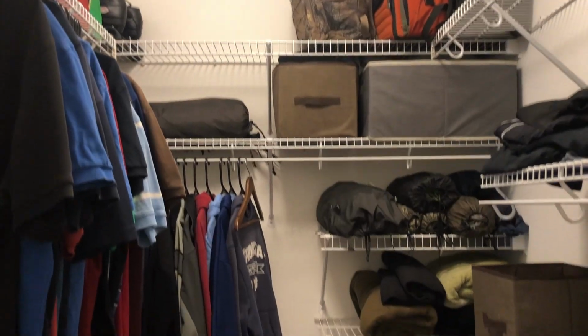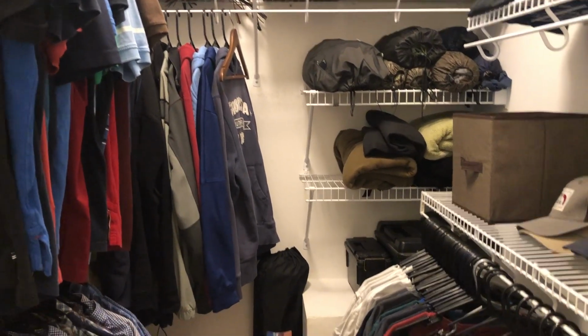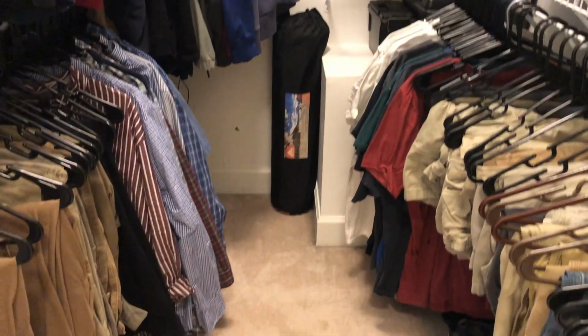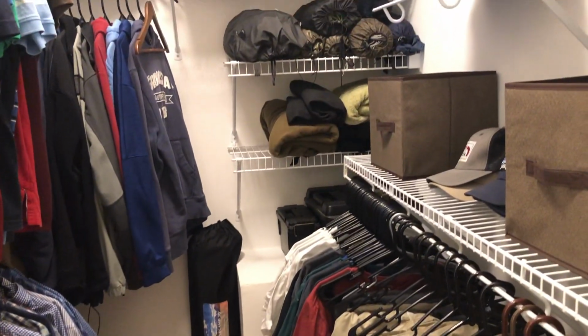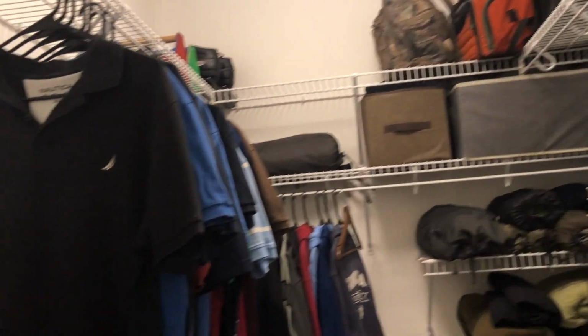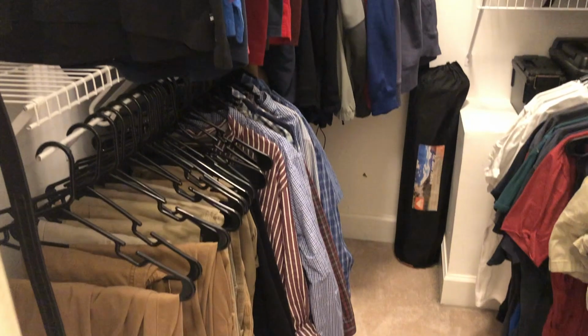All right, y'all, I am done with this closet. It did not take me as long as it took me to do mine. Mine took 2 days. This one did not take that long. So, super excited, all done, and that is it right here. I will tell y'all what I've done.